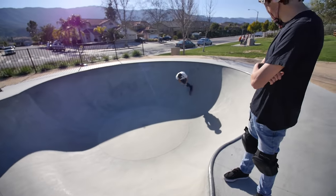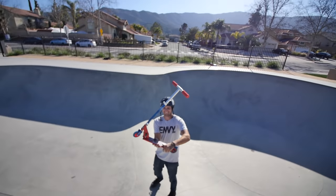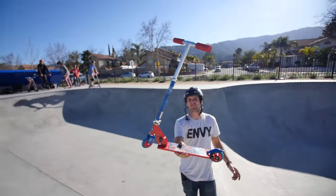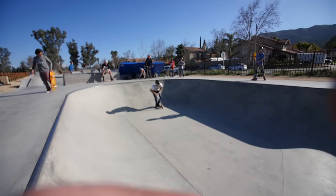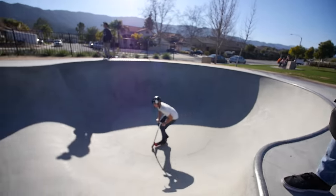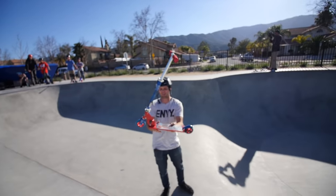Oh my god. Did I really bend it? Yeah. Dude, already? You bent them. Look how bent it is, dude. The head tube angle went back like 50 degrees. Oh! Further, dude. Feel it. It's going way further. Look at this. It's going so far back.